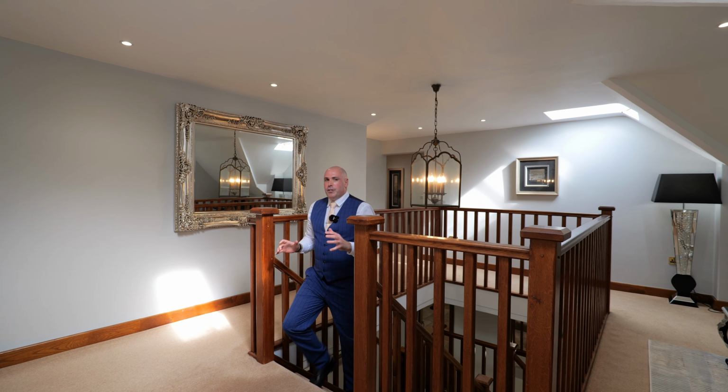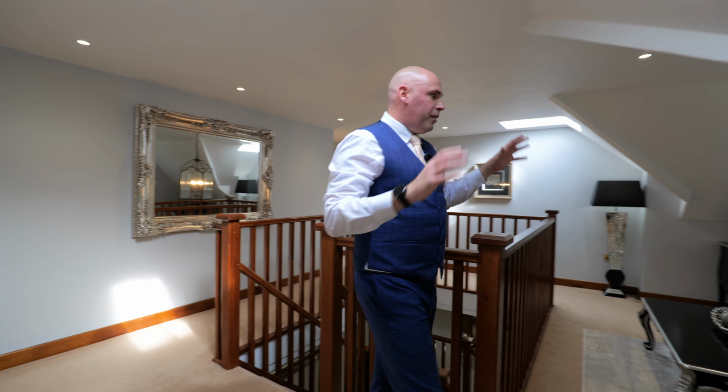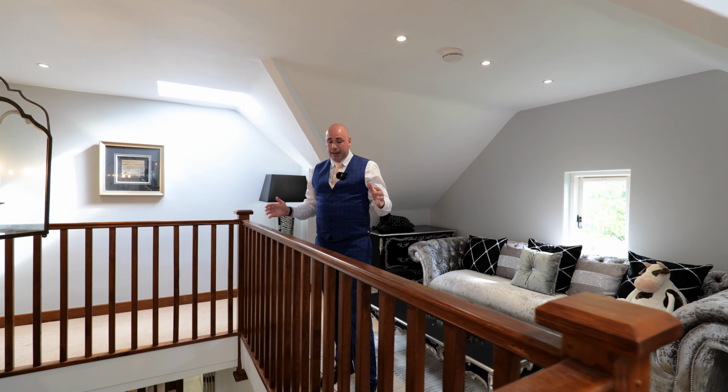So now we're upstairs, and this was the galley landing area I was talking about earlier. It's a great space. We've got this nice cozy seating area and we've got light flowing in from all the windows. So it's a great light and airy space.